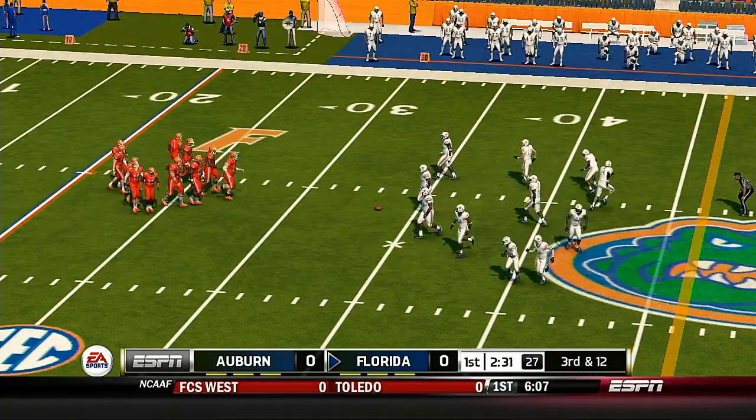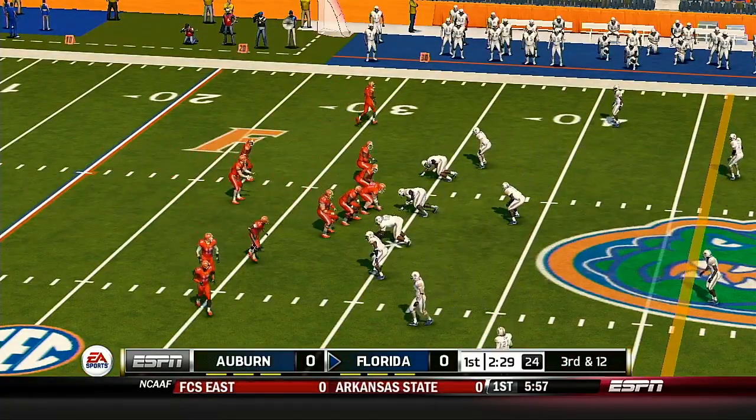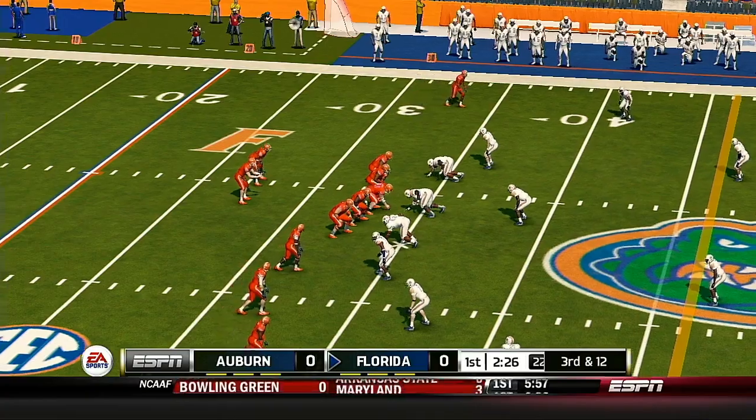From their own 33-yard line, third down. Here we go, let's bring it. Let's go.